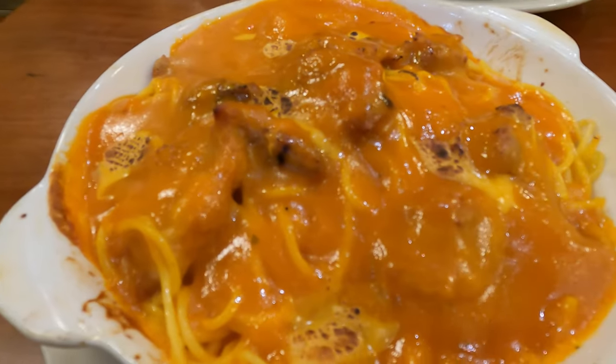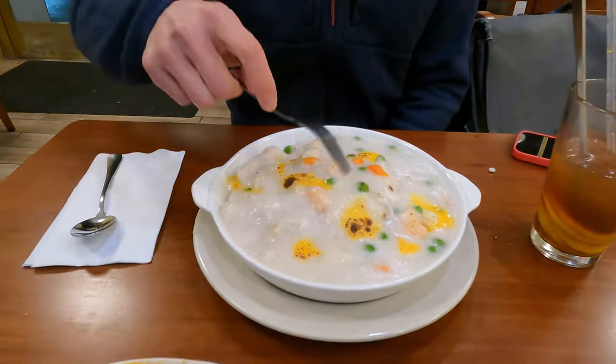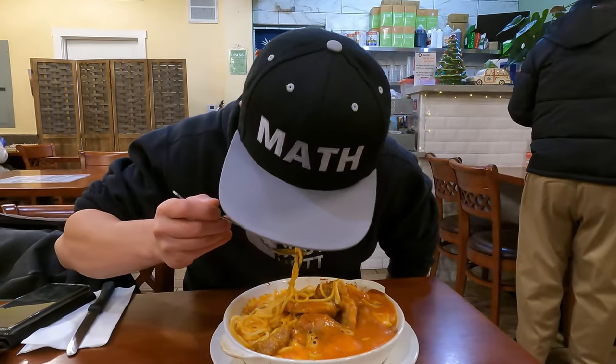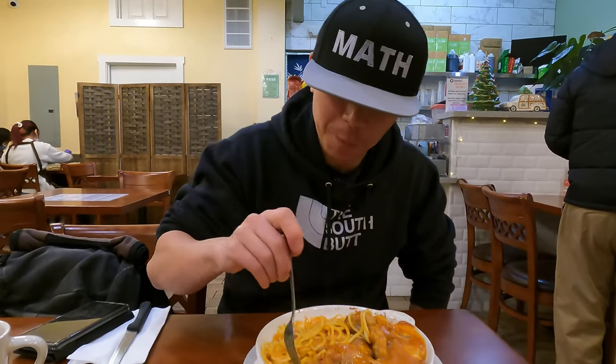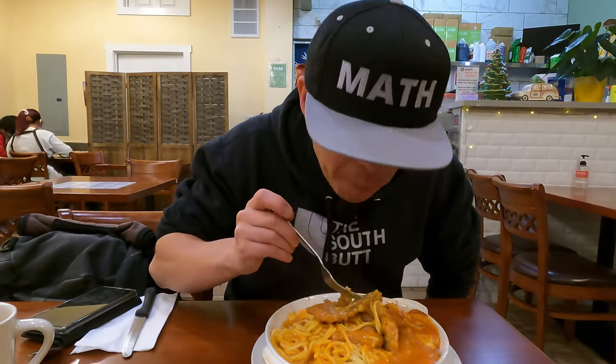So I got the baked pork chop rice. Coach got the baked seafood rice. Ooh, it's hot, but it's good though. Let's try the pork.